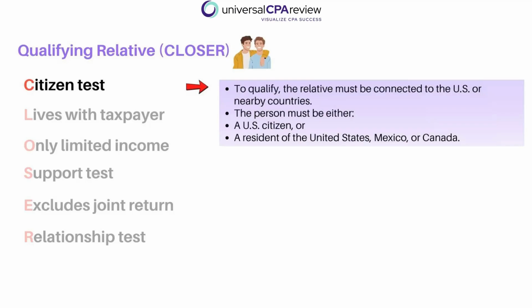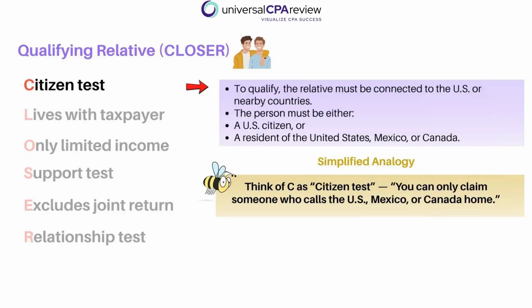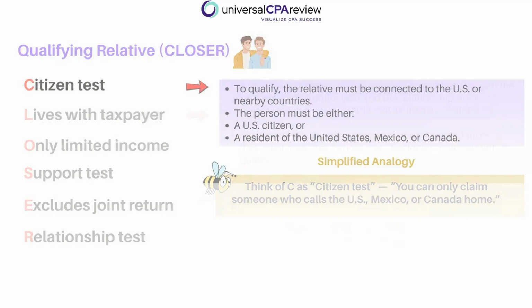All right, so the first test for a qualifying relative is, again, that citizen test. So to be claimed, a person must be one of the following: a U.S. citizen or a U.S. resident or a resident of Mexico or Canada. All right, so if Linda's mother, who lives in Canada, moves in with her and meets all of the other tests, she can qualify as a qualifying relative. But if her cousin, who lives in France, tries to qualify, it's not going to be allowed. Think of it as if they call the US, Mexico, or Canada home, you can claim them.